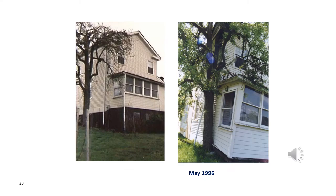Remember the pear tree? On the left we have the before picture, and on the right the after picture. You can see that the house basically slid against the pear tree, and I think most of us believe the pear tree saved the house. If the pear tree hadn't been there, the house would have kept moving in that same direction and probably would have collapsed like a house of cards.